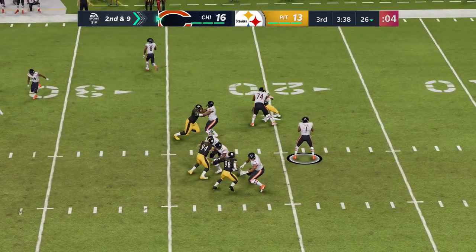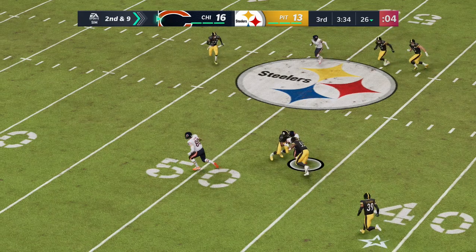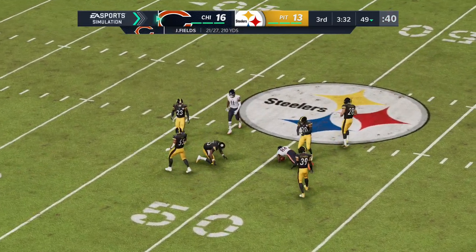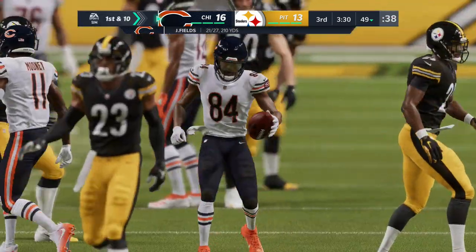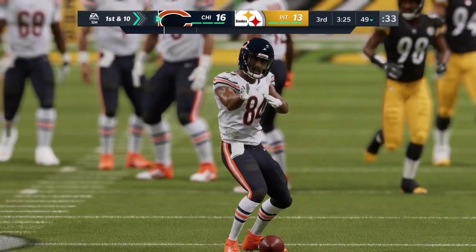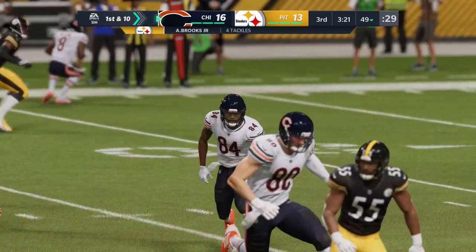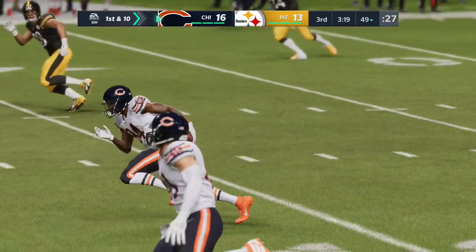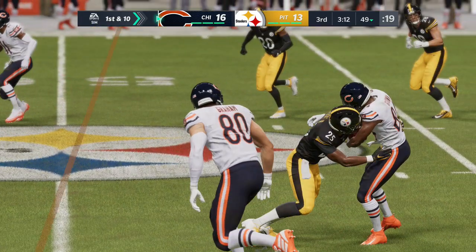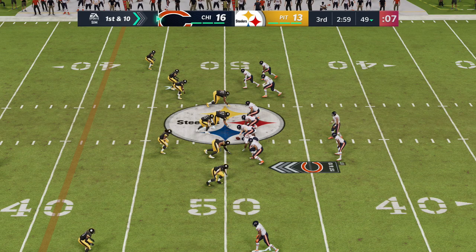2nd and 9 now. Oh, he's got a man wide open, complete. And they nearly get this all the way to midfield. Mark him down at the 49. 23 yards the pickup there. Slant route's effective no matter who's running the route and catching the ball. But when you have a receiver of that stature, you have to be a little bit more precise throwing it. You don't have the same catch radius with the bigger targets.